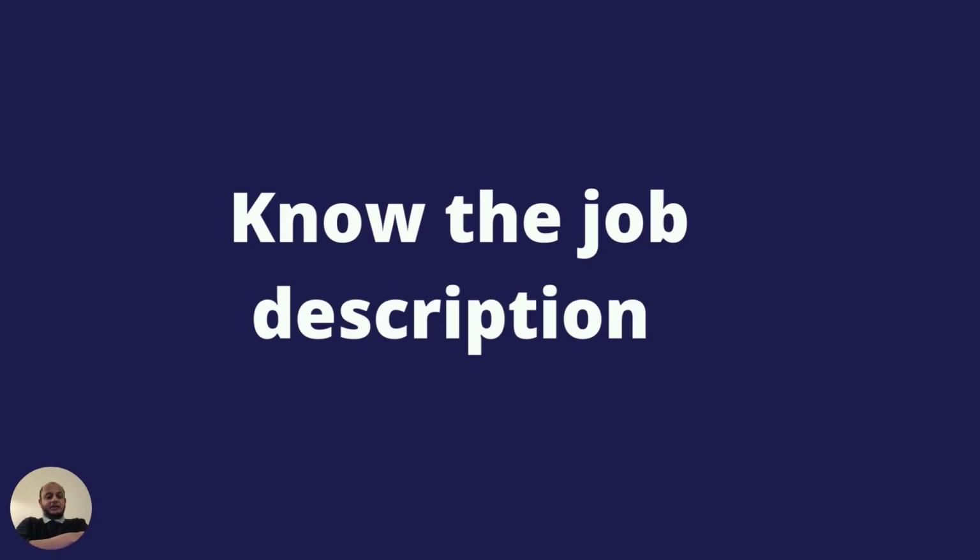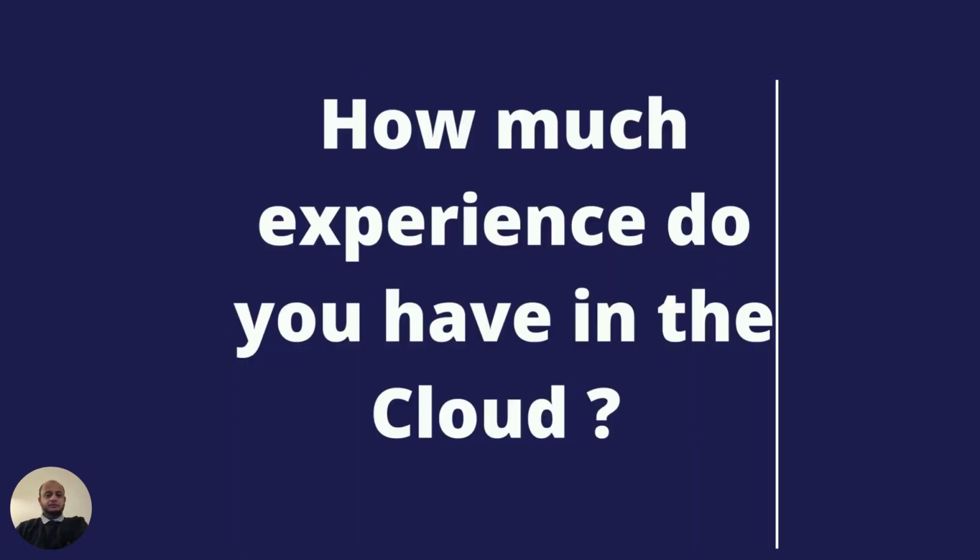But do know your job description if they have any specific requirements. The questions and answers I'm telling you are generic and independent of any provider and any technology. So let's take a look at the first one. The first one is the most important, simple one: not how much job experience do you have, but how much job experience do you have in the cloud. This is easy to answer if you've worked in the cloud before, as you can just tell them what you've done already.